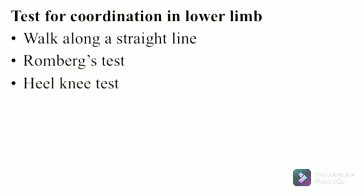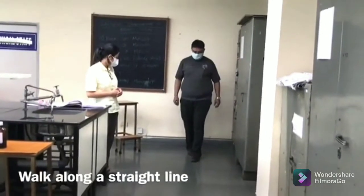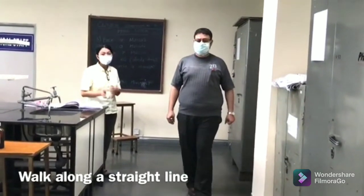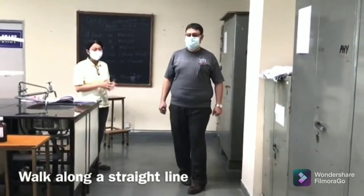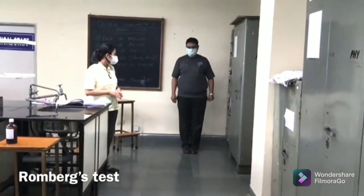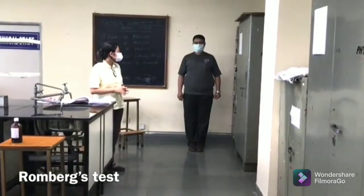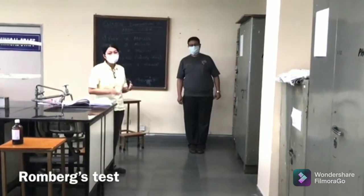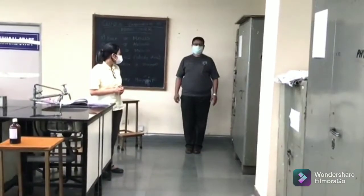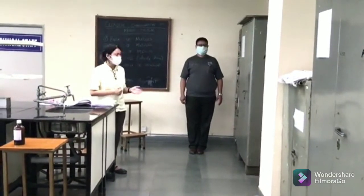Tests for coordination in the lower limb are: ask the patient to walk along a straight line. If incoordination is present, he will soon deviate to one side. Romberg's test: the patient is asked to stand with his feet close together. If he can do this, he is then asked to close his eyes. If Romberg's sign is present, as soon as he closes his eyes, he begins to sway or may even fall. This is present in sensory ataxia.